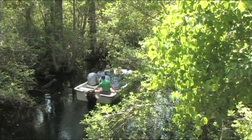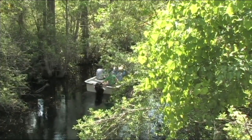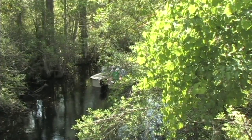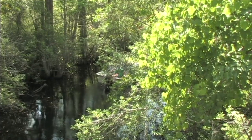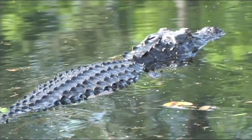Do you have something you remember seeing? The cypress knees were incredible. There are lots of those. We'll see a whole slew of different things down here. What about alligators? Oh, look, there's one over there right now. Oh, so cool.